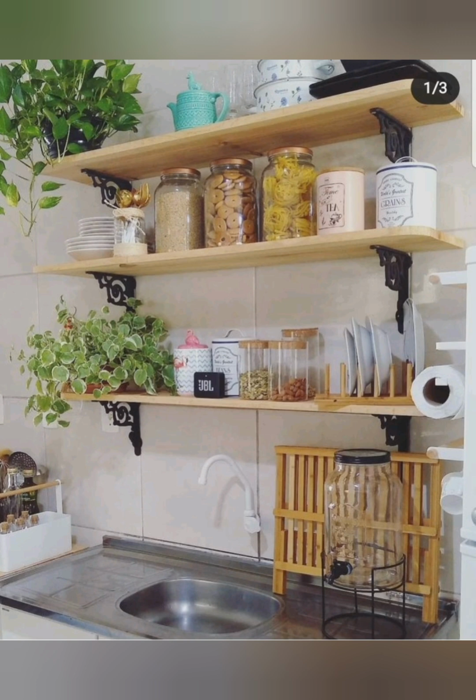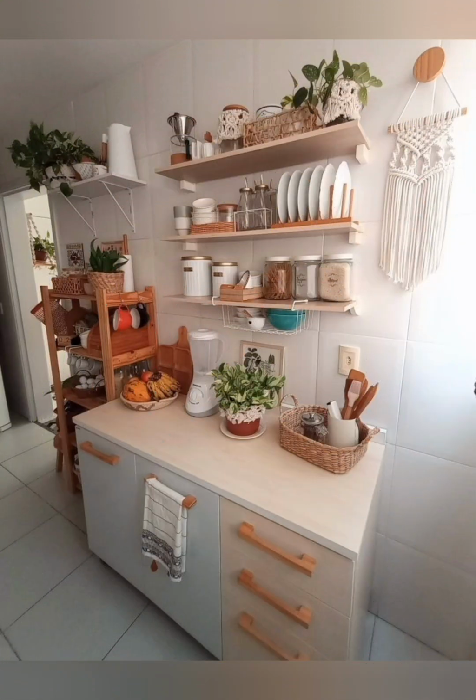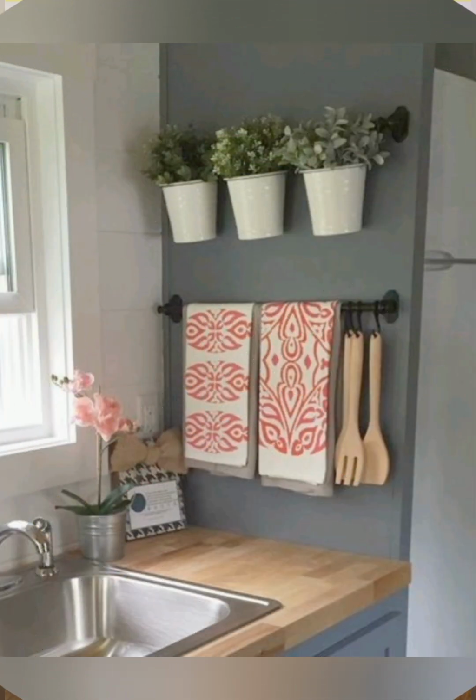Subway tile backsplash. Classic white tiles give a clean and timeless look, perfect for vintage or modern kitchens. Antique plate display. Showcase a collection of vintage plates on a wall rack or in open shelves.